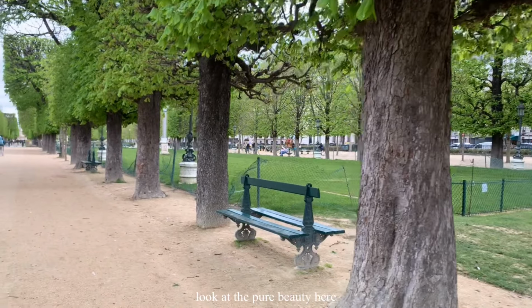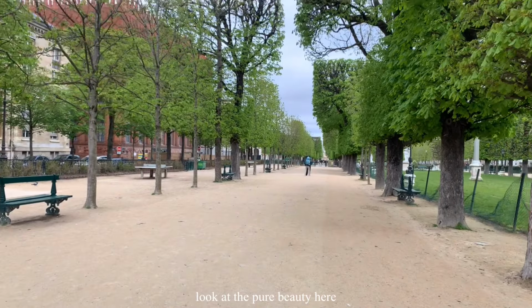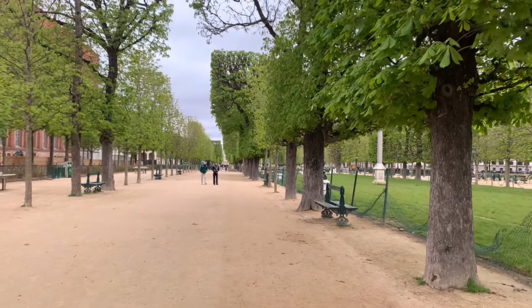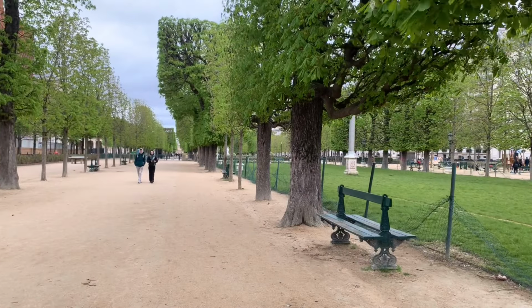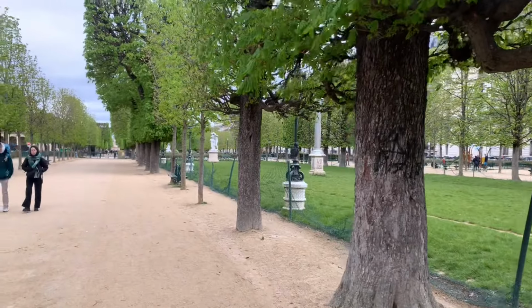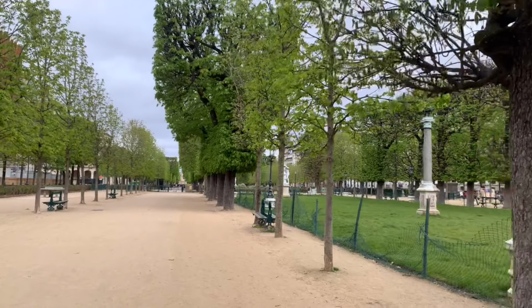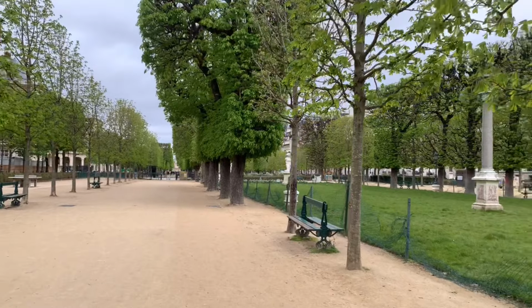Typical French garden, very symmetrical, very organized, with the odd statue here and there, very classic. You can see the way the trees have been carved in a bit of a boxy, not very elegant, but certainly uniform way of, I don't know how you'd call it, carving trees.